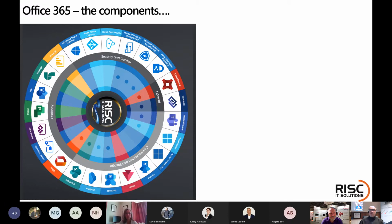There are lots of different ways of deploying security and lots of different options. I'm not going to go into detail too much around the licensing side of things, but I will touch on some of the elements that are inclusive. So if you've got Office 365 out of the box, what can you do without having to pay any more money? I'll talk a little bit about some of the add-ons that you can do that are fairly straightforward, and then maybe touch on some of the more sophisticated, more complex, and therefore more costly security platforms you can put in place.